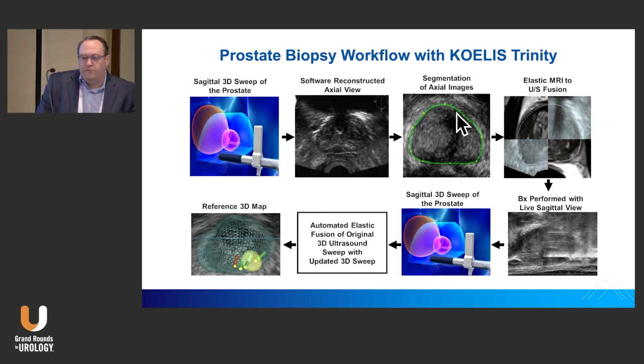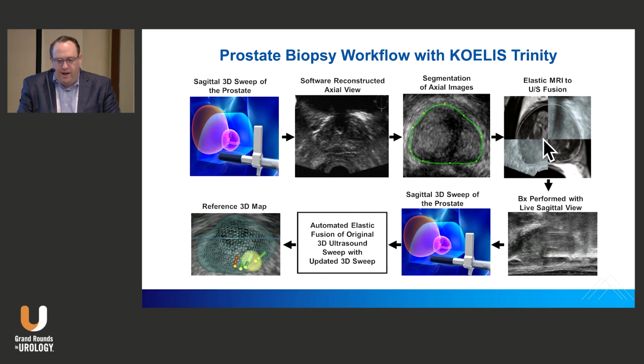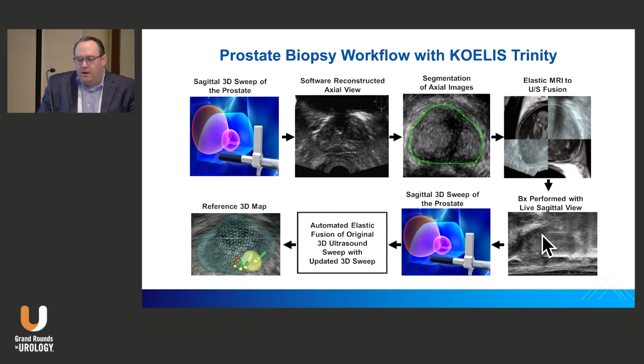Okay. Once you've acquired your image, you then segment it, and this is very similar for those of you who use, say, the BK Fusion system or the UroNav system. You're familiar with this concept of segmenting the prostate. Prior to the procedure, you've segmented your MRI, or your radiologist has, and then you perform an elastic fusion step, which brings those 2 images together.